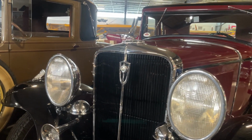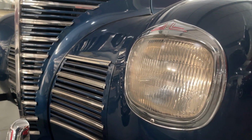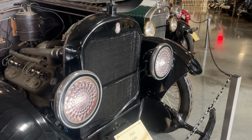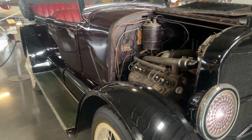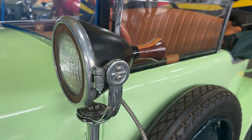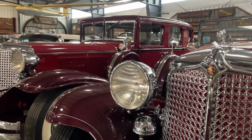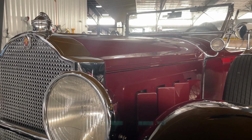The emblem, the oval lights, the sealed beam headlights. All of these were firsts. All of these were pioneering the age of the automobile. The lenses of the headlights all changed year after year. And I just gotta say, I love it. I'm an attention to detail kind of person. And I mean, look at these grills. They just scream, here I am. I'm luxurious. I mean, beautiful. All these are beautiful.